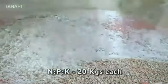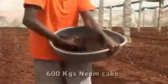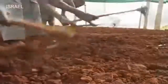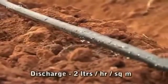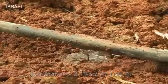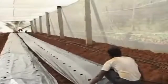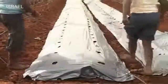20 kilograms each of nitrogen, phosphorus and potash is applied as a basal dose, and 600 kilograms good quality neem cake enriched with beneficial microbial biocontrol agents like trichoderma and pseudomonas is added to the soil. The beds are provided with drip irrigation with discharge of 2 liters per hour per square meter capacity. The beds are covered with 400 gauges of 100 micron plastic mulch for prevention of weeds, regulation and efficient use of soil moisture and mobility of the nutrients.